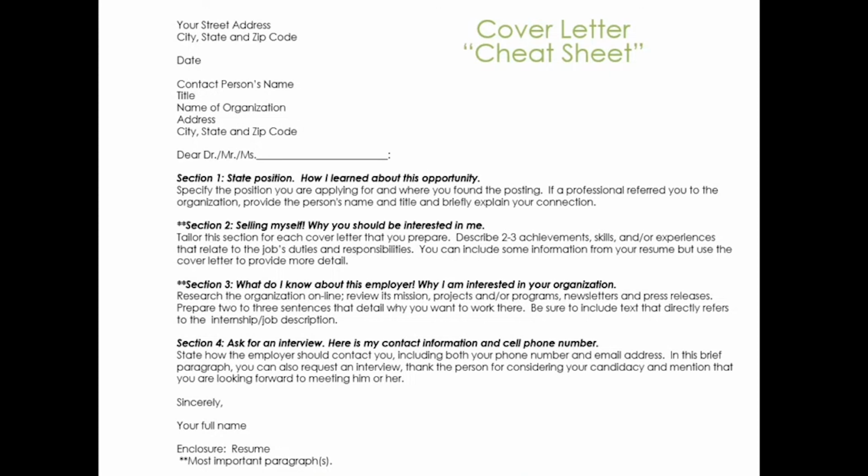Section 2 should be 2 to 3 paragraphs because you should be picking 2 to 3 skill sets or accomplishments that directly qualify you for this position, answering the question, why should we hire you? Everything should be backed up with detail, so don't just state that you have excellent communication skills, give an example.